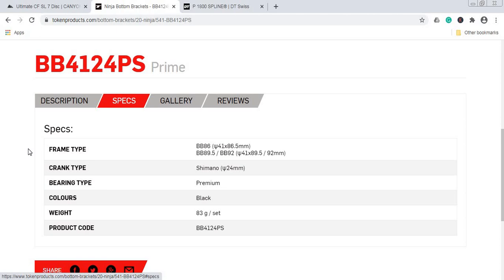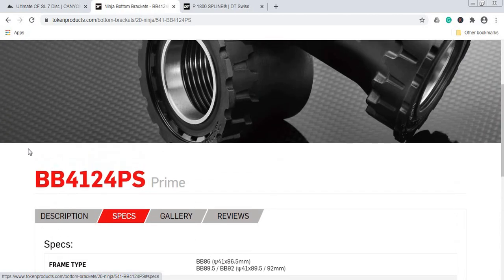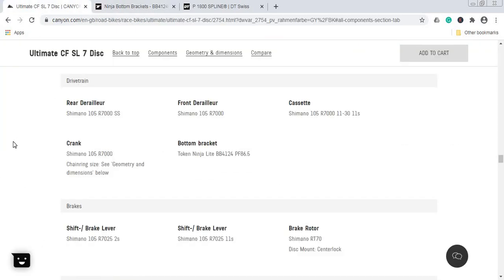I absolutely have no clue what the quality of this bottom bracket is. So if anybody has any experience with these Token Ninja bottom brackets, please do let us know in the comments below. But also keep in mind that once you destroy this bottom bracket, it's easy to buy one of the Shimano's Ultegra level press fit bottom brackets, which should absolutely have no problems.